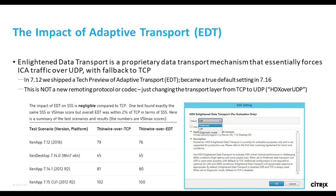And what we found was the single server scalability, so those are VSI max numbers right there. Might be a little tough to read, but when you averaged it all out, it was about a 1.2% hit to scalability. So essentially negligible in this statistical world. That's because there's no real impact to CPU, and because CPU is our bottleneck, that directly translates to having no impact on triple S, or single server scalability. So that's one I like to show people if they're considering moving to the next wave of HDX, which is based on EDT as of 7.16.